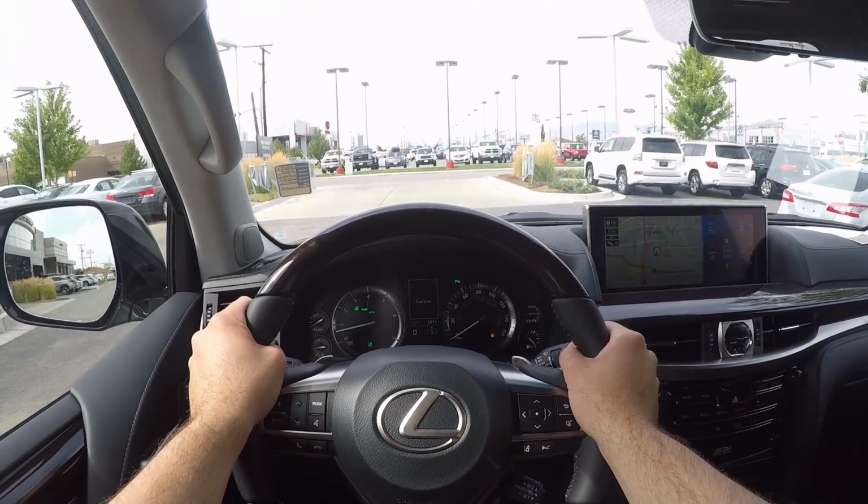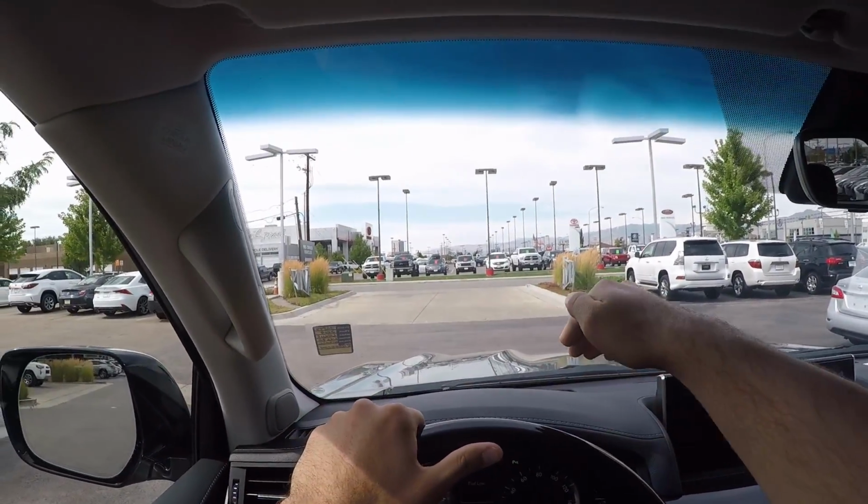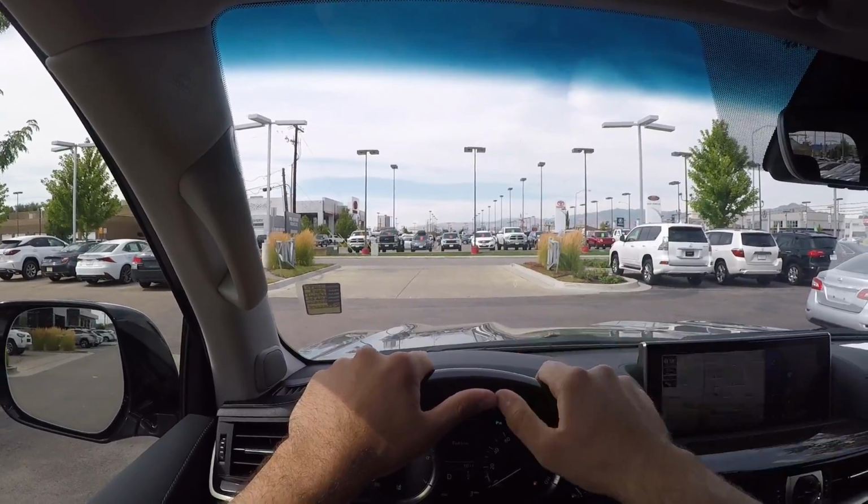As you can see here, we are starting off in the LX 570. Let's talk about visibility first and foremost. As always, you can see over the hood, it kind of abruptly ends, which is nice because then you can see the end of the hood, which is going to be important if you ever take this off-road.